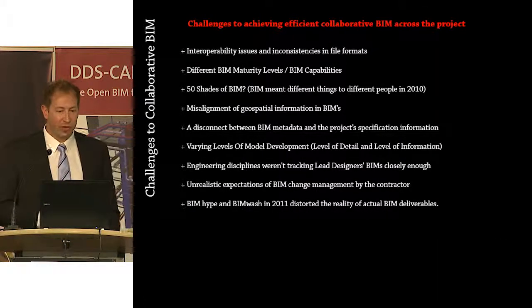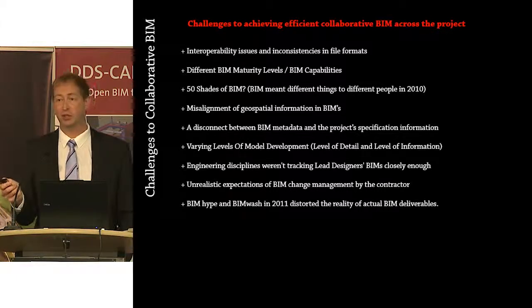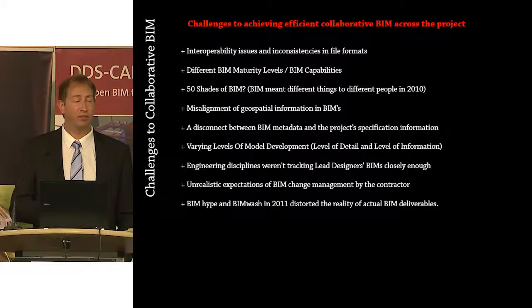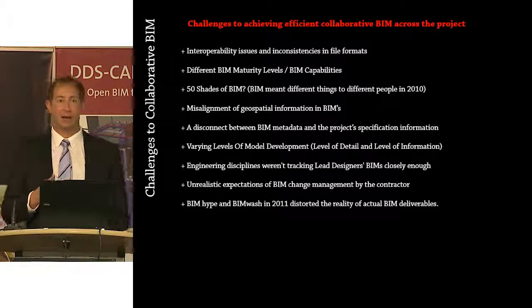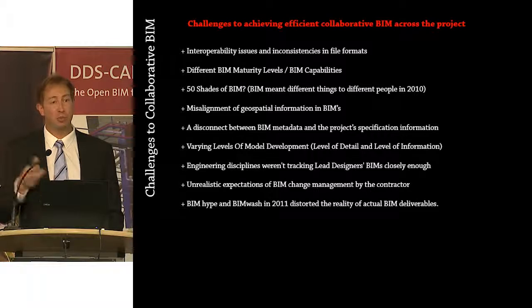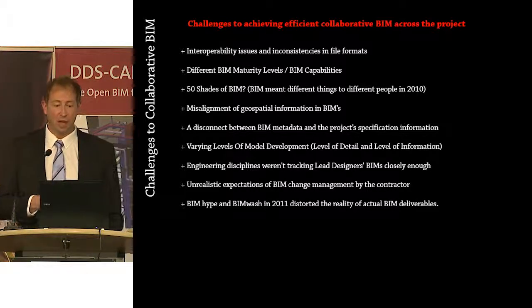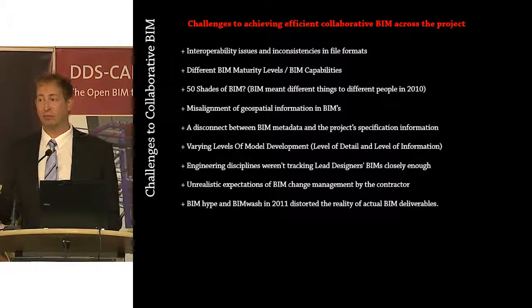Some of the challenges we faced on this project are very similar to project challenges we still face today with respect to BIM. The big issues we had initially were interoperability issues, inconsistencies in file formats, even file formats which are effectively recommended in most regions as being open BIM file formats, and the consistency within those file formats. Different levels of BIM maturity across the design team.